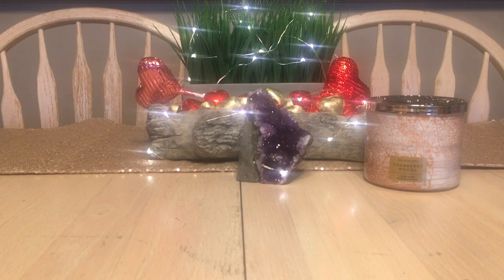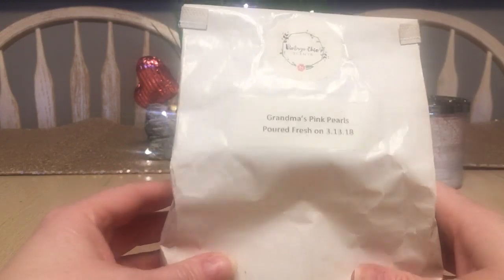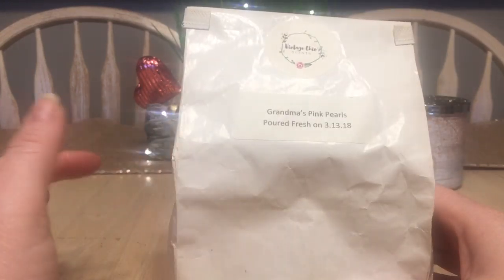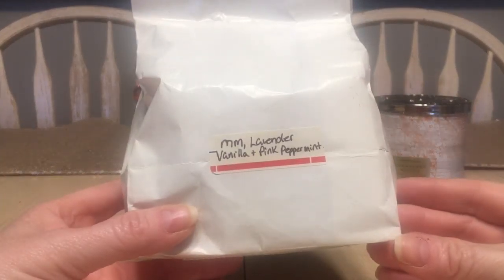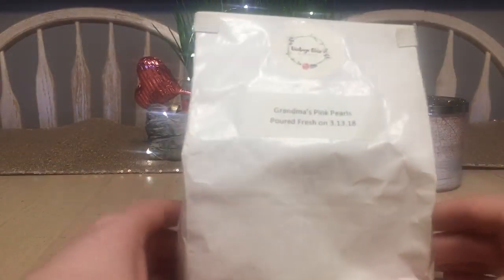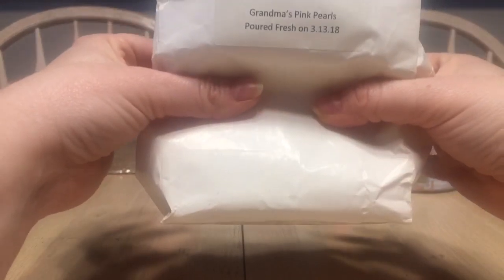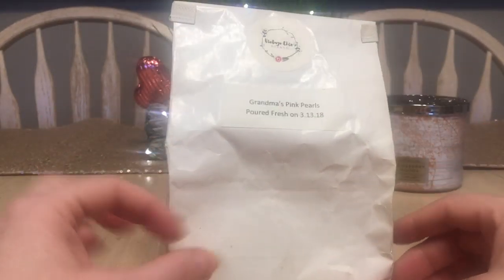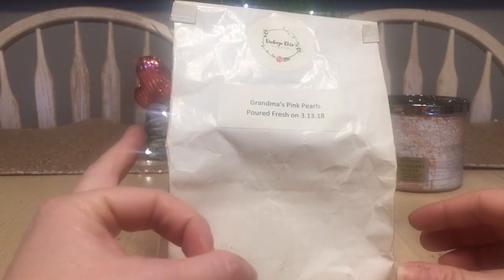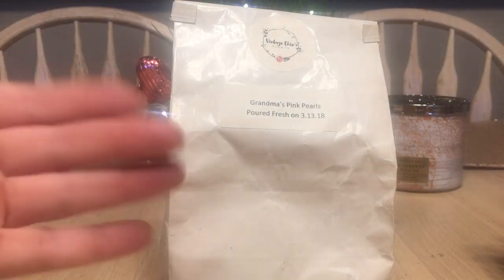Moving on. I have been melting this huge deluxe size blossom bag of Vintage Chic Scents Grandma's Pink Pearls, which is described as marshmallow, lavender, vanilla, and pink peppermint. This is lovely. This is quite a large amount of wax. I'm down to about here. There are coins, large size coins, small size coins, little itty bitty cute little rosettes. And then there was your typical Vintage Chic Scents roses, which I cut into 3s.